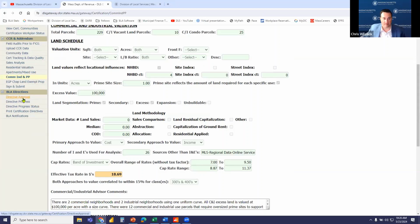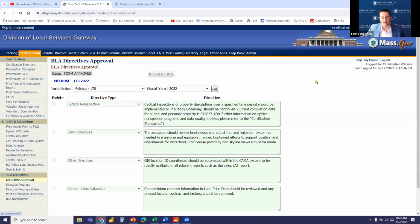And we also have the directives too. Directives are something I don't want people to look at every 5 years. I want them to look every year. And in theory, this outlines what's going to happen. Cyclical inspections seem to be on everyone's directives. As everyone knows, every property has to be inspected once every 10 years, and that's a rolling cycle. So if we're looking at 2024 and you fast forward to 2034, every parcel should be inspected.